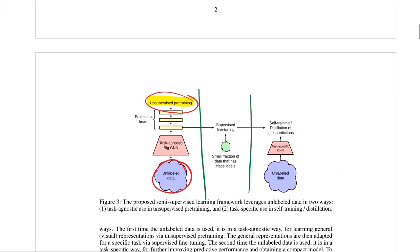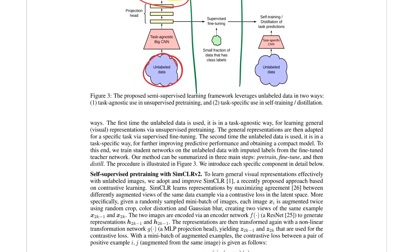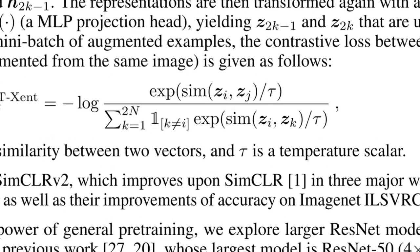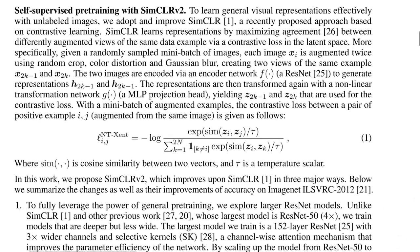And this first stage is done using a contrastive loss. And that's very similar to SimCLR, to this contrastive loss. So what you'll do, and they describe it very, very well here, is, given a randomly sampled mini batch of images, each image is augmented twice using random crop, color distortion, and Gaussian blur, creating 2 views of the same example.